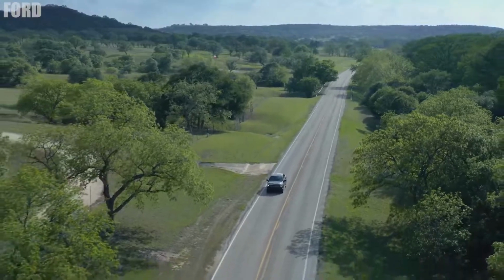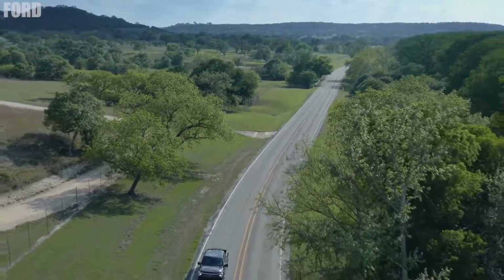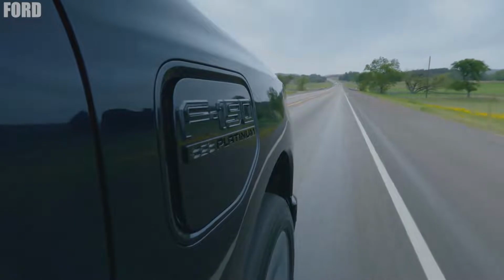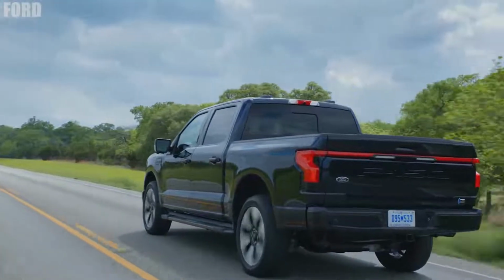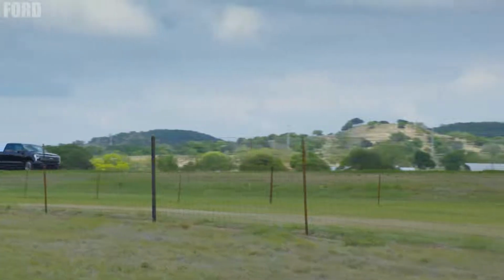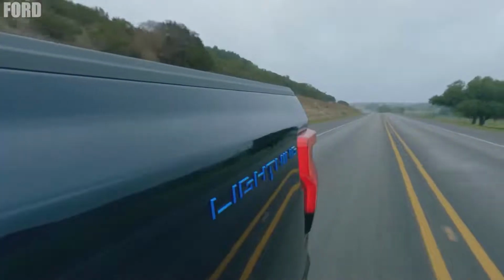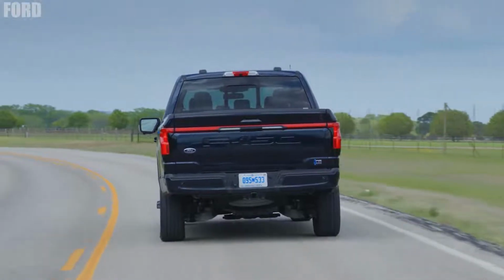First, I'll just give you the normal things. The appearance is F-150, but of course the front doesn't have a grill. It's a blacked out area, but it looks grilly. You don't feel like it looks really different.